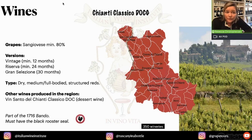There are 3 versions of the Chianti Classico, and it's quite unique because usually there's 2. There's Vintage and Riserva, as you've seen on the other 2. But in Chianti Classico, you also have the Gran Selezione, which has come around about 10 years ago. And Gran Selezione is to symbolize a wine that ages for a little bit longer than the Riserva, and it must come from the winery's own vineyards.